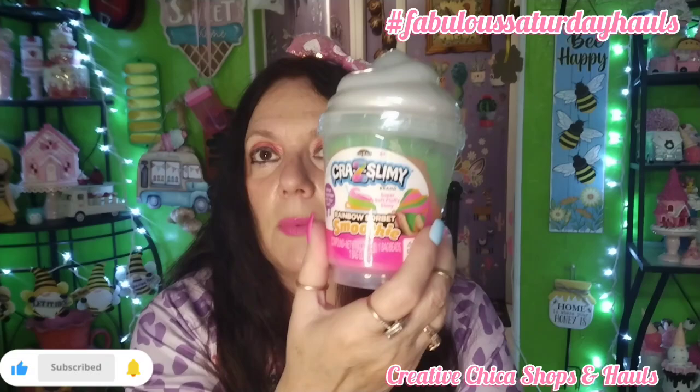These are the crazy slimy. You get toppings in there. But I just thought these were adorable. These were $5, and they have small parts, not for children under 3, but my grandsons are older. And I thought, well, Grandma wants to get them some slime, so that's what I did. I picked up two of these.